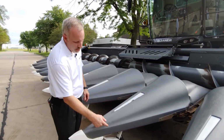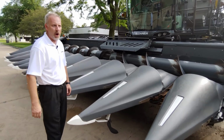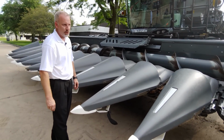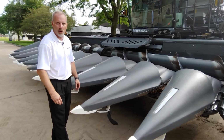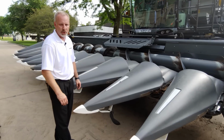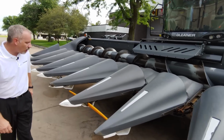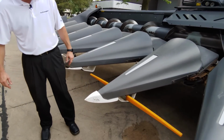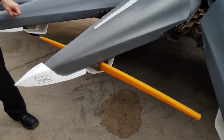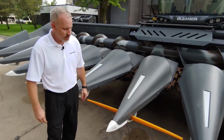So the next feature we want to look at are the header height sensors. The header comes pre-wired for either 2 or 4 header height sensors, and the sensors are available in 2 and 4 sensors per kit configuration, and that'll give us good control over our header height. The next function is the Ricart row guidance, and again the combine comes pre-wired and ready for Ricart row guidance. All you have to do is add the sensor, which is available through AGCO parts.